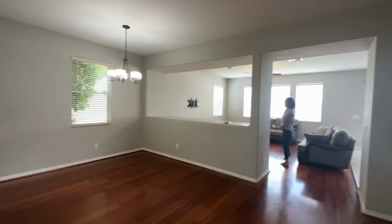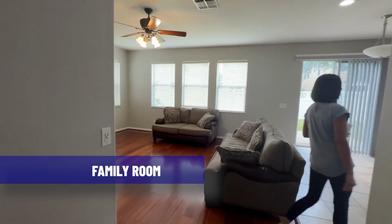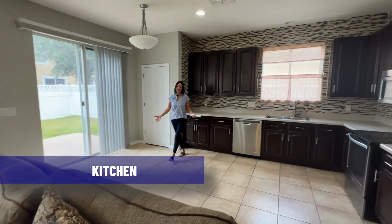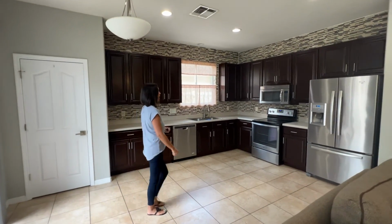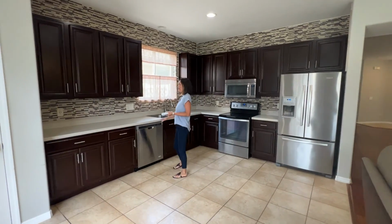This would be your family room, great room that is open to the kitchen. Now, as you can see, this kitchen is nicely wide and open, so you could actually even put a breakfast table, or if you wanted to add an island to this home, you could do that as well. Dark wood cabinets, stainless steel appliances, and a beautiful stone top.